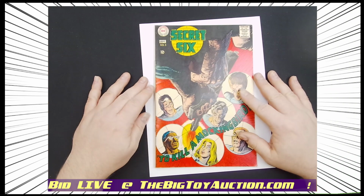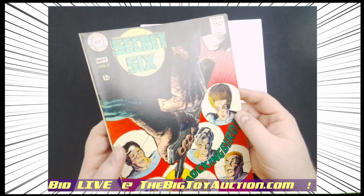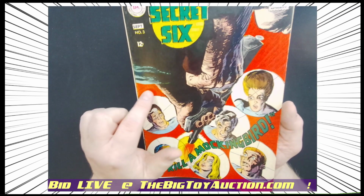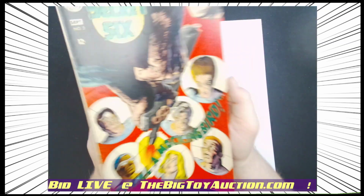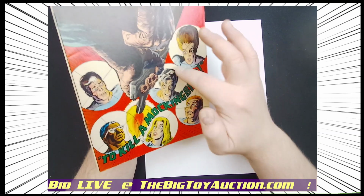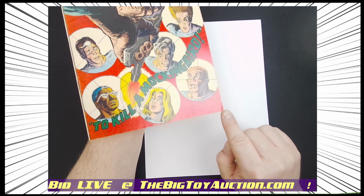All right. Moving on to the Secret Six. This is number 3 in that series. Such a nice looking cover right there. Little stress mark right there, but very surprising. Looking pretty good. I thought that was a mark, but that's part of the artwork. Little dog ear right there, that's a shame.